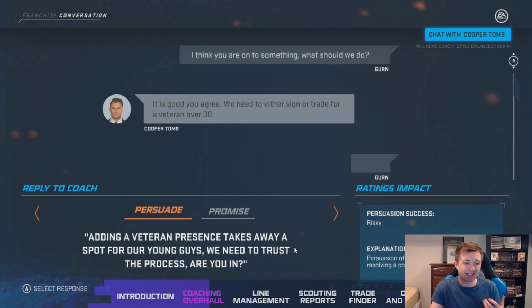You can either persuade him by saying, a veteran presence takes away a spot for our young guys. Also, you only want to give up assets for a veteran if your team needs one, and your forwards are already good. Or you can make the promise and say, yeah, I'll trade for him. But again, if you do that and don't follow through, you're going to lose morale. Now, if you do follow through, you're going to gain morale, and your coach is going to like you more.